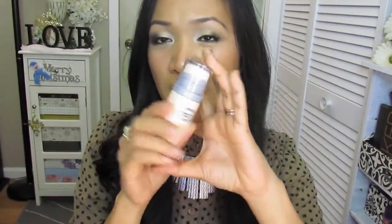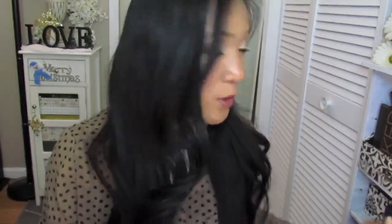And then this one right here is a mineral wear foundation. This is the liquid form of the powder. Again, I mentioned this in my haul last month that this shade is way too light compared to the powder, which doesn't make sense. They should make something that would match each other, because the powder is the perfect shade for my skin, but this one literally looks like white face paint on my face. So I'm a little upset over that, but whatever.